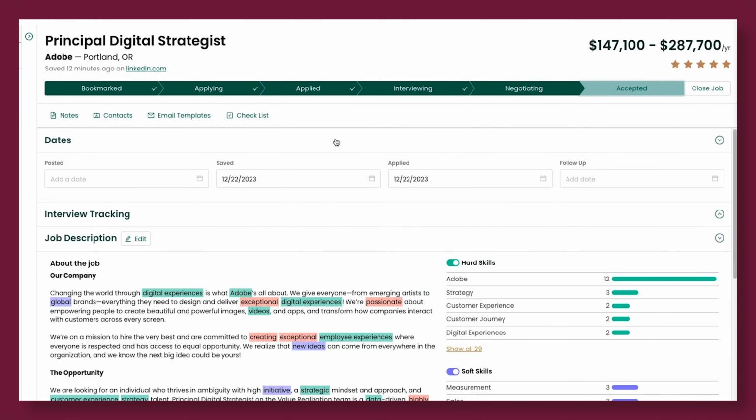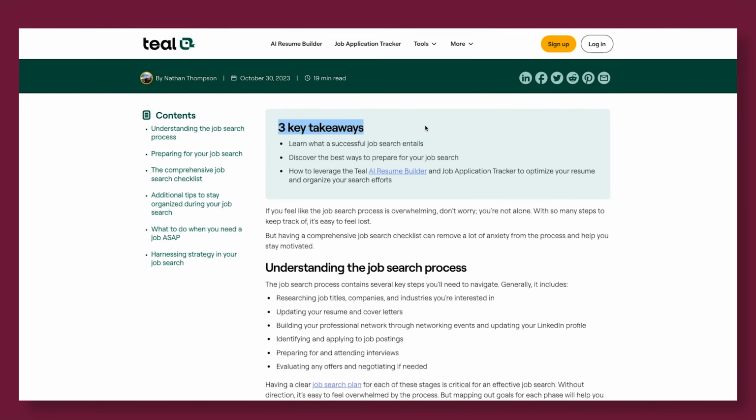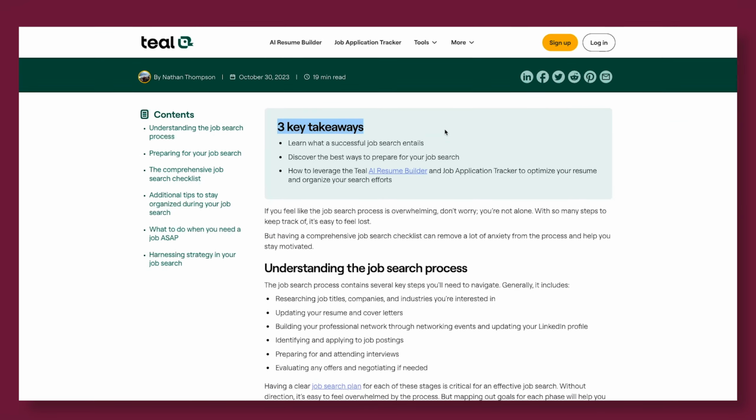Ladies and gentlemen, that is your 2024 10-step cheat sheet for your job search. We sincerely hope that that sets you down a better path in this new year and gets you that job that you just wake up excited to do.